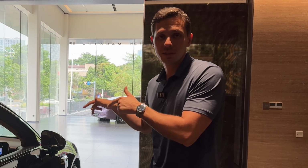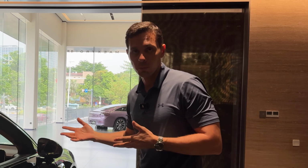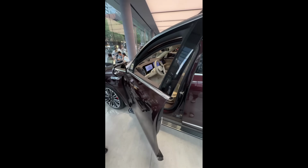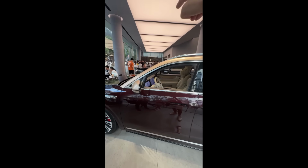This car is in exhibition mode. Unfortunately, it cannot be turned off, and this gesture doesn't work. But I'll show you how it works on the M9. Few seconds, and the door opens. This feature works not only in the M9, but also in the new M8 and Huawei Maextro.